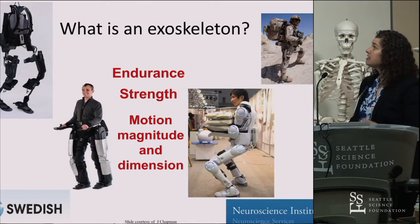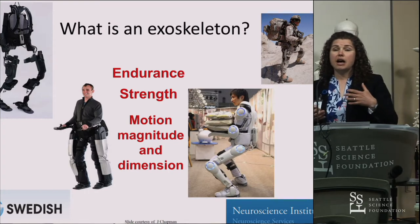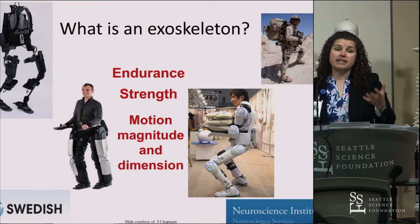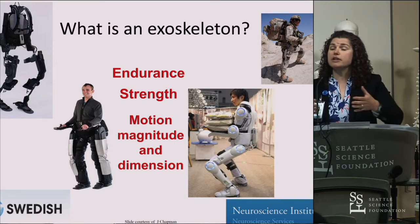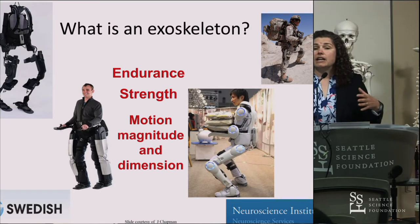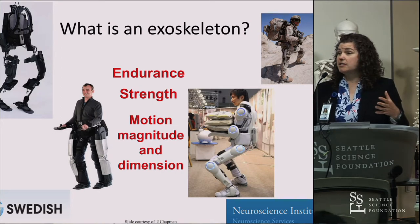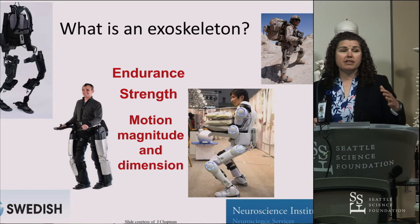So exoskeletons were originally introduced in military and in industry as a way to increase the body's abilities, to increase strength or endurance, make different motions possible. And it was quickly apparent that these robotic devices could have healthcare applications. So I want to tell you a little bit about the different kinds of robotic exoskeletons that are out there.